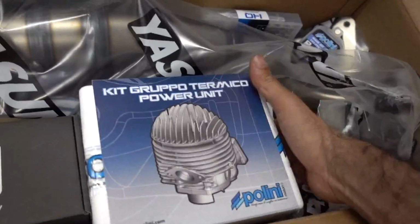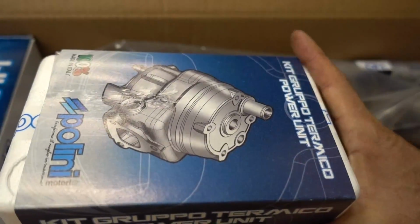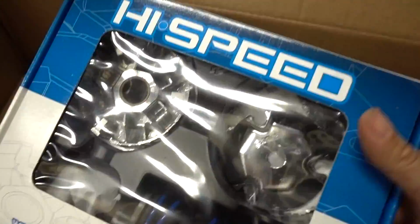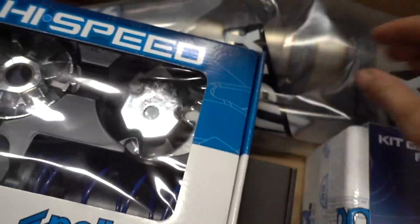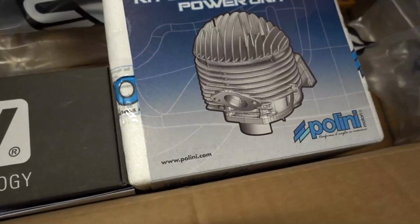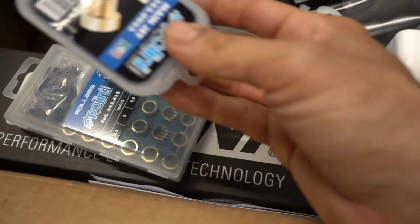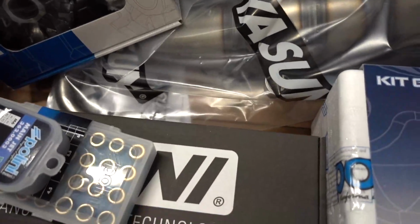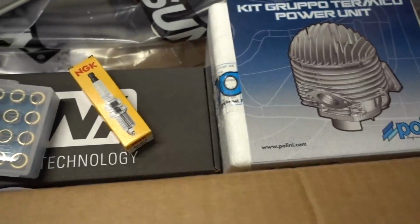So, here's the basics. We got the Polini Sport cylinder and head. More scooter parts. That's right. Then we got the Polini high-speed variator and a Yasuni pipe. This is the R to go with it, as well as some rollers, jets, and a spark plug. So I'm gonna go ahead and get cracking on that, get that stuff done.